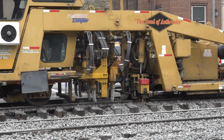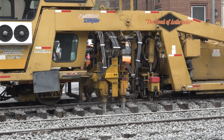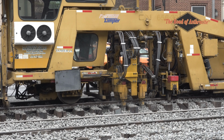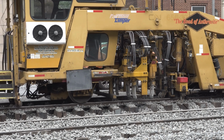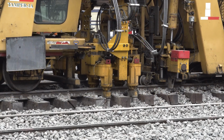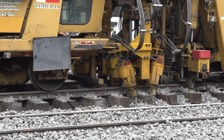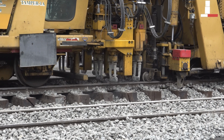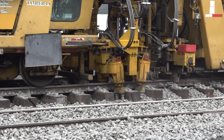Upon returning to Jim Thorpe, we're introduced to the second and final piece of maintenance of way equipment that will be seen in action today. This is known as a tamper, and its purpose is to tamp or pack down the ballast between the ties of the track. Through a precise movement of a claw and metal feet, the track is gently lifted up for the feet to press the ballast down and under a tie, and then the track is gently set back down. This process repeats for each and every single tie on a stretch of railroad track.